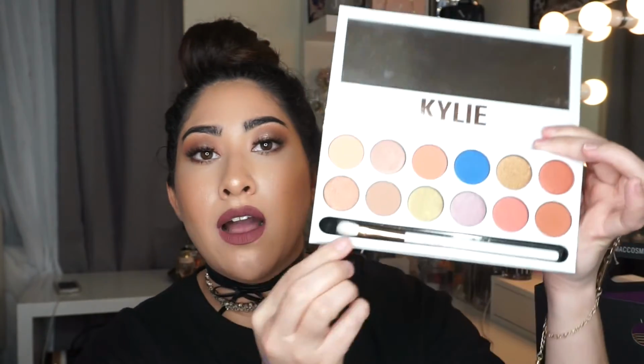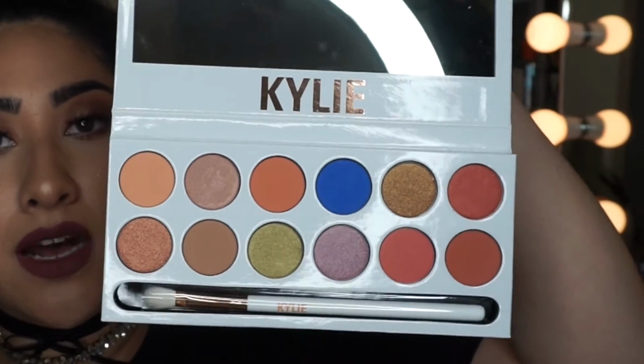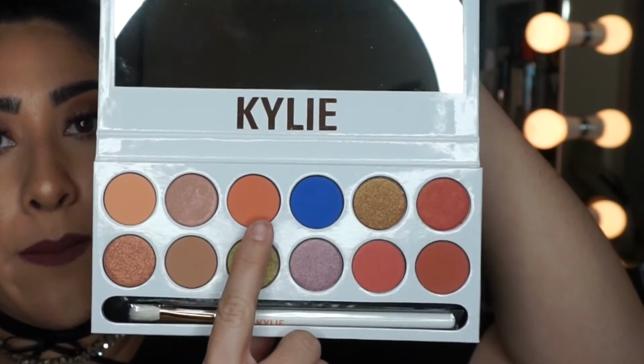And then I forgot you get a brush with it as well. So that actually made me feel a little better, because you're paying $45 for a palette and you're getting a brush with it. The brush probably retails for like $10. So it's not a total loss. Anyways, this is what it looks like. It's absolutely beautiful. I literally bought this because of this blue and this peach sorbet color. I just think they're so beautiful, and I cannot wait to use this palette.